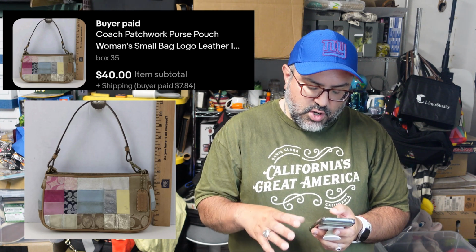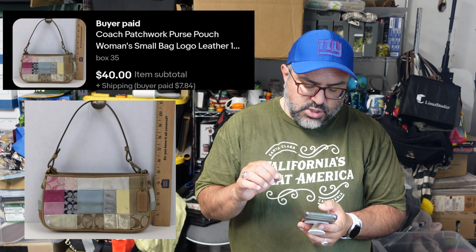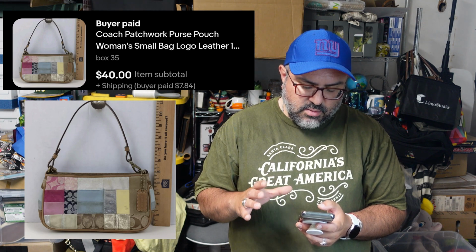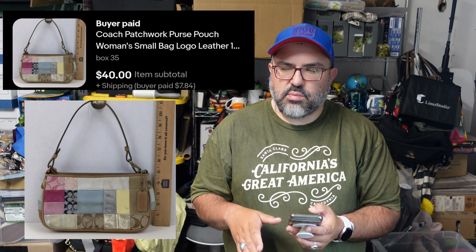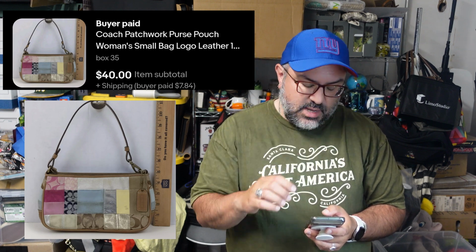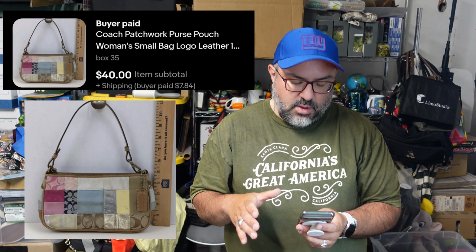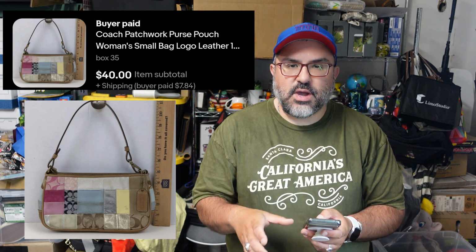As you can see, the Coach patchwork purse. It was small, so I included a pouch in there. Small bag, leather, a great item. This is going to go probably in a poly bag. Probably a padded poly bag is what I'm going to put this in, because it's really small. It's not very big at all. So, great item. Look out for Coach.